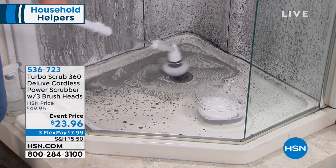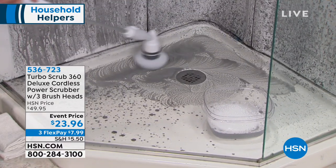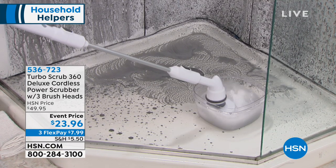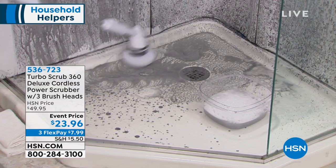It does break down into 2 feet. It's completely cordless, comes with 60 minutes of continuous cleaning with the battery that's included. You don't need to buy any batteries. You plug it in for 90 minutes. You can use it with any cleaner. No bending, no stooping, no rubbing, no scrubbing.